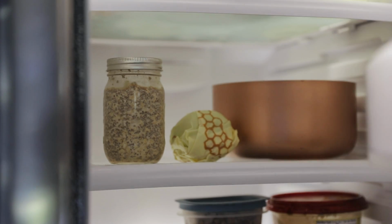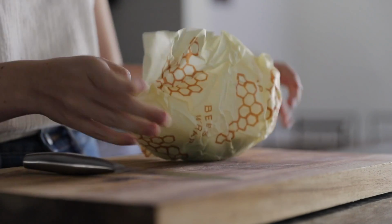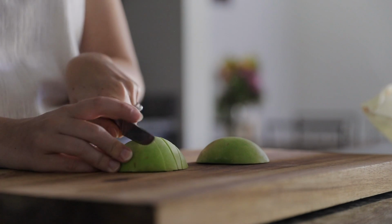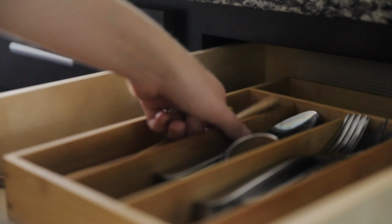Depending on how much time I have left at this point, I'll either spend a few minutes eating at home or bring my breakfast with me on the go. Today I had a few extra moments though, so I chopped up this apple that I had from the night before and enjoyed some apple and cinnamon overnight oats that I had prepared the previous night.